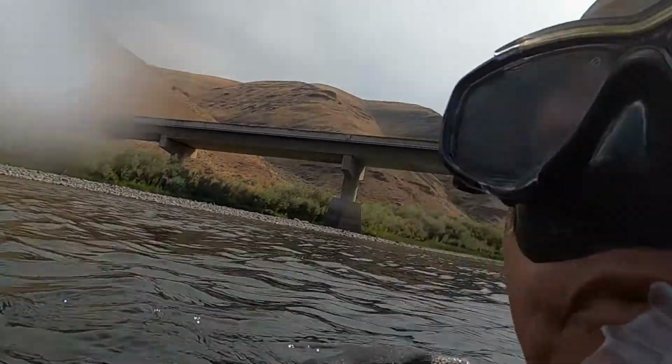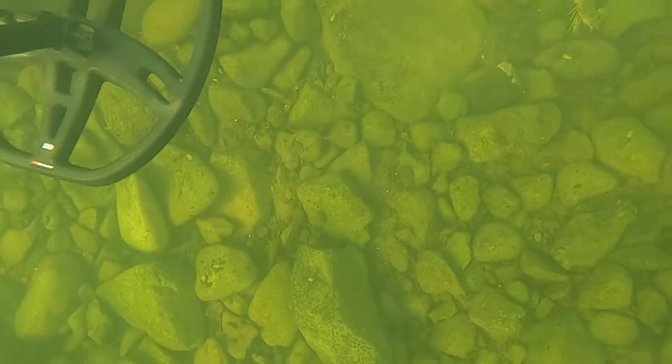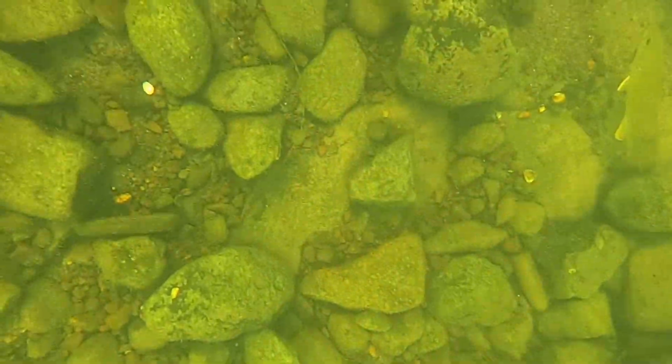That's iron. That's a bunch of iron signals. Probably nothing. It's kind of deep right there. Ooh, there's a big crawdad. I'm going to try to catch it and see if the fish like it.